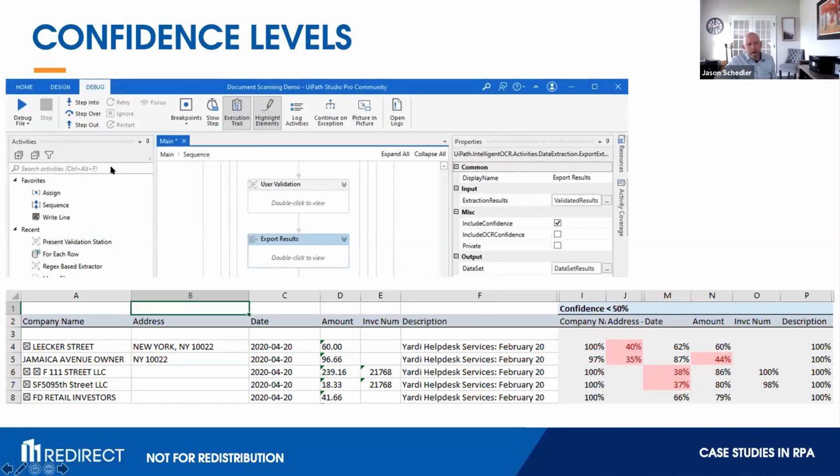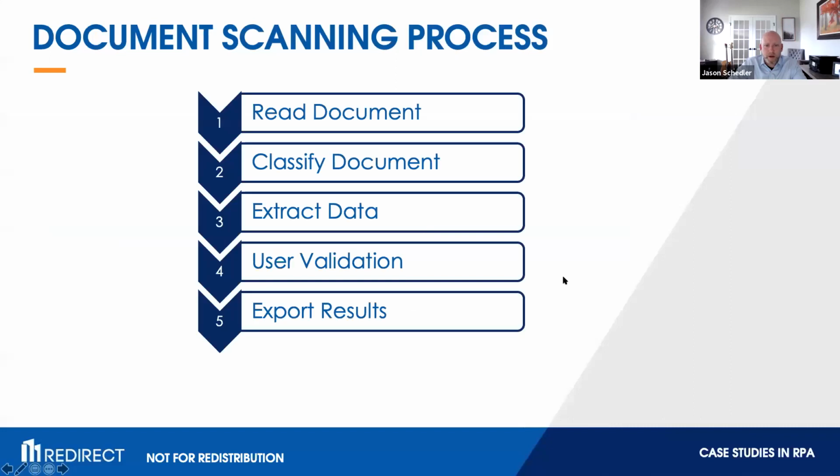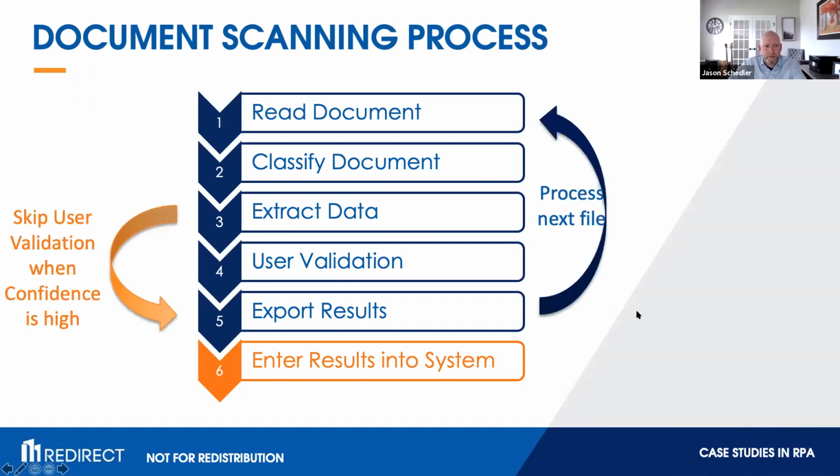And so what we're seeing here is a little bit more of that UiPath screen. This would not be what the user would be exposed to. There'll be more of a front end for it. But for each thing it's doing, it's tracking a confidence level. And you can set a threshold that says, if you're 80% confident, just go ahead and put the data into the system. But if you're less than 80%, I want you to flag that to a user and let them tell us what's the actual right thing. And then the final step, once the user is given the go-ahead, the bot would enter the result into a system and then process the next file.